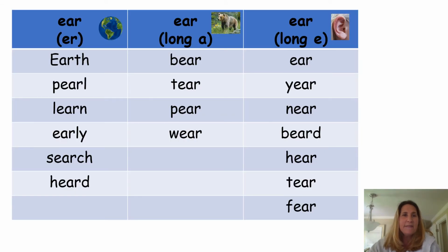So on this chart, we have lots of words that all have EAR. Now some of these EAR just say like the IR, the ER, and the UR. Like earth, pearl, learn, early, search, and heard. Some EARs make the long A sound like bear, tear, pair, and where.